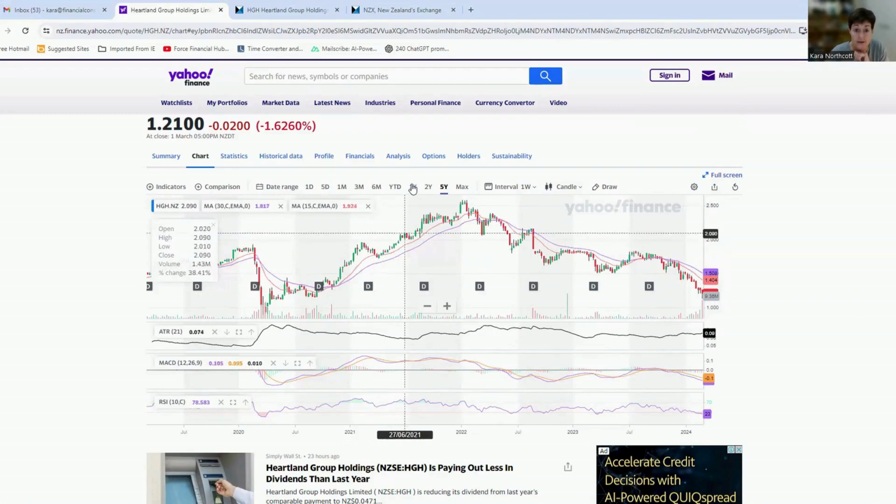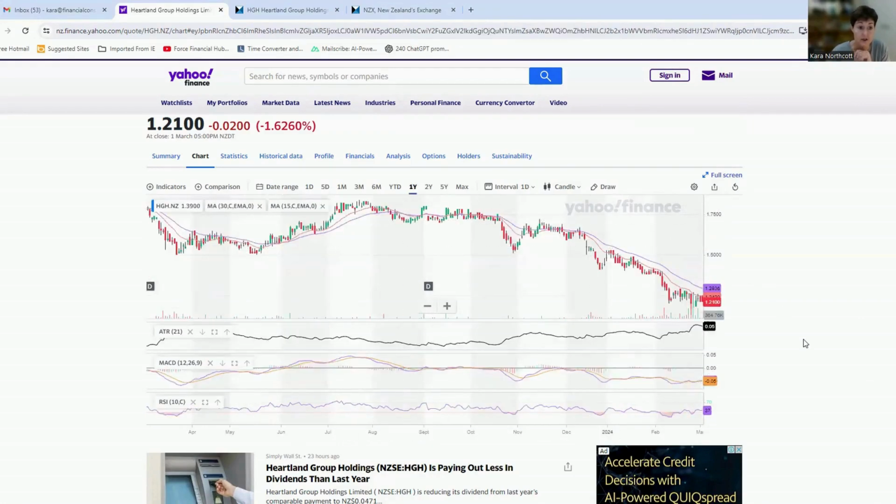If I just take this back to the 1 year. Now, I did a little bit of research on Heartland Group before going on here because I do know that they do pay a very good dividend. So I went into just the NZX website and it will list all the companies that are traded on the main board for the stock exchange. And obviously Heartland Group's there. Heartland Group also make up the top 50 companies. So it is obviously a fairly big playing share.